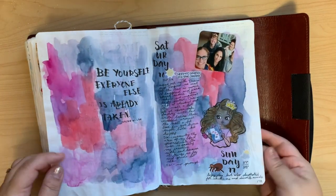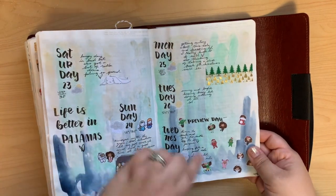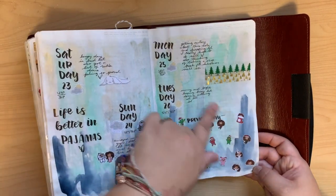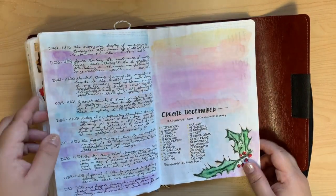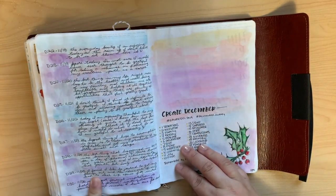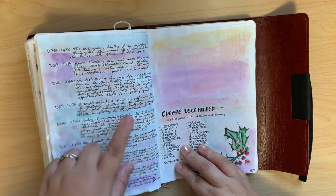This is a little planner date. This was my little preview day. I did a lot of designs for December for my shop, and so I decided to add them all there, and that was fun. I also did, I kind of missed that. Well, I did a journaling challenge, and it was 30 days of journaling, and we were given prompts, so that was that.